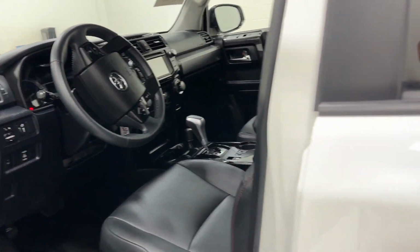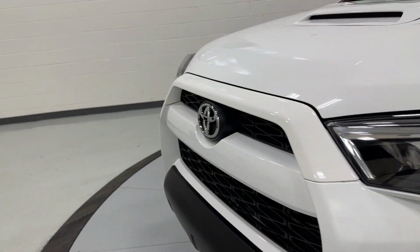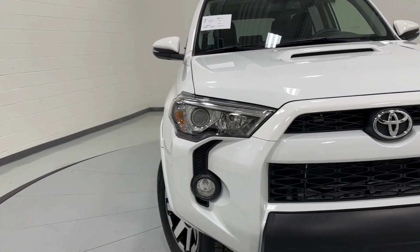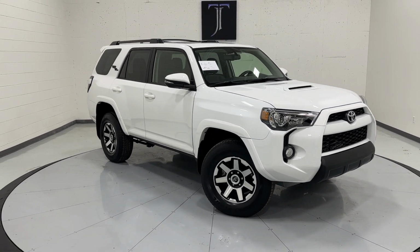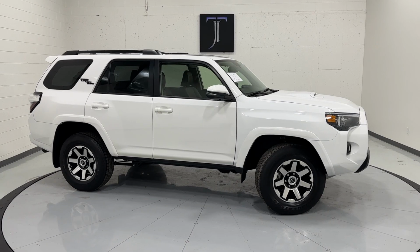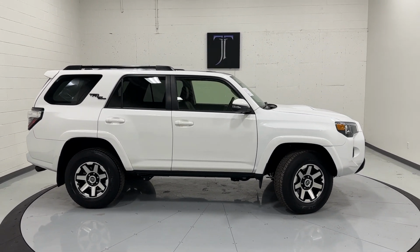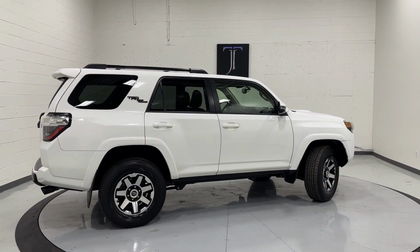But before we get into it, let's go ahead and get a full walk around the exterior of this SUV, because it does hold a branded title, as do most of the vehicles we sell here. We have a team of builders in state and out of state that make sure that these cars are built back to factory form and that they are in perfect running and driving condition with absolutely no mechanical damage.